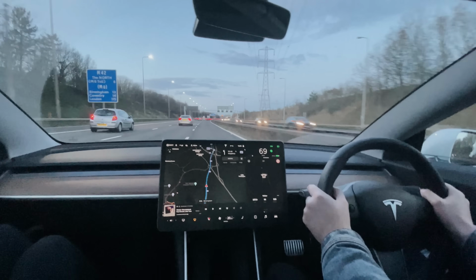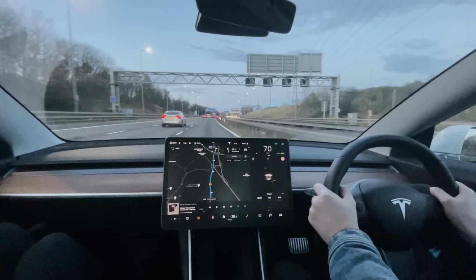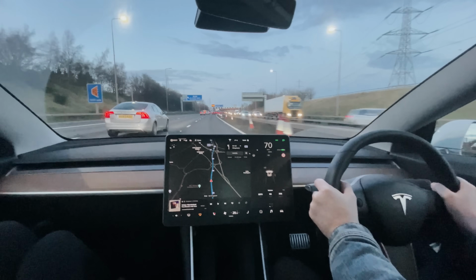And in terms of advice for winter driving, definitely precondition and preheat the car. It's the best way to ensure the car is ready for your trip. Just remember to have the car plugged in when you do that. And try not to use the heating, but instead use the heated seats.